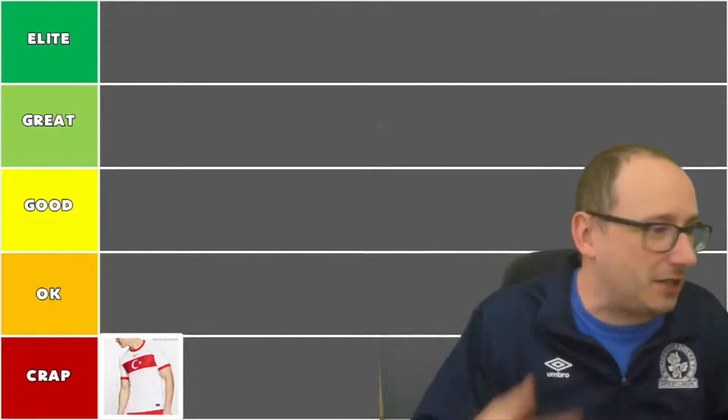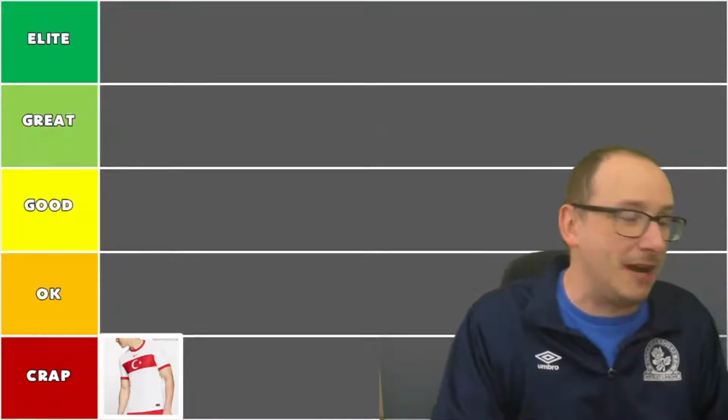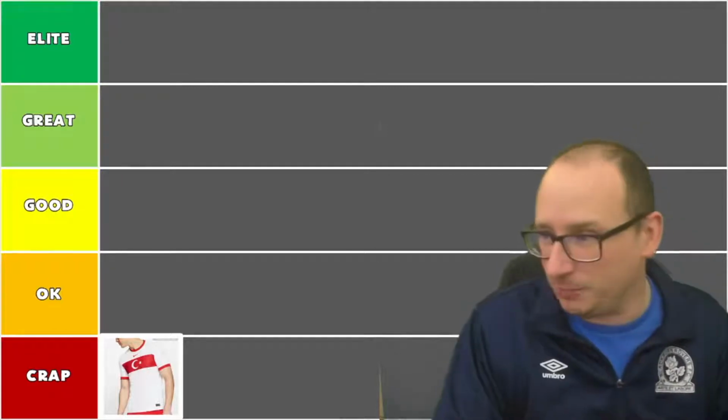And that's no disrespect to Turkey. I think they're going to do okay this summer, and this shirt might end up being one of those rare ones they look back on in a nice way. But from the first instance, it looks pretty cheap.